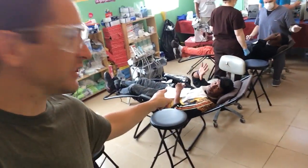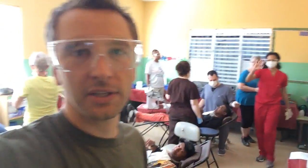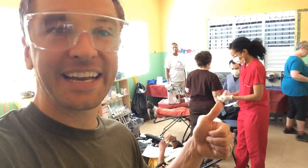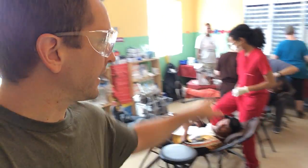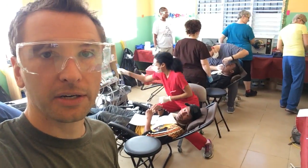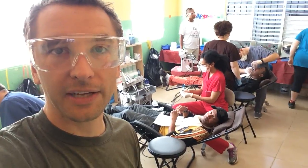This is one of our favorite patients here. He had some root tips taken out the other day. Dr. Crystal over there in the red removed his root tips, and now he's back 2 days later after he's healed up a little bit for a prophy, for cleaning. Down in that chair over there is Dr. Mark. Dr. Mark is taking care of one of the family members of one of the guys who works here in the church.